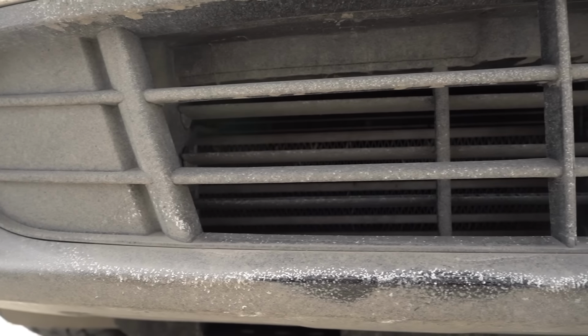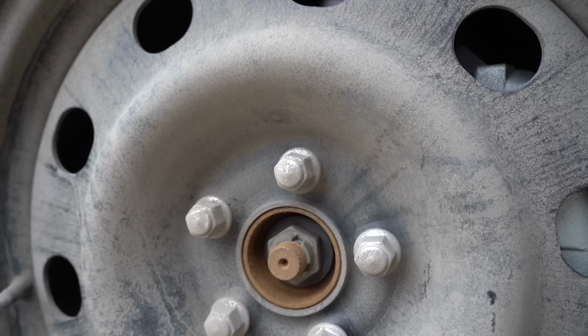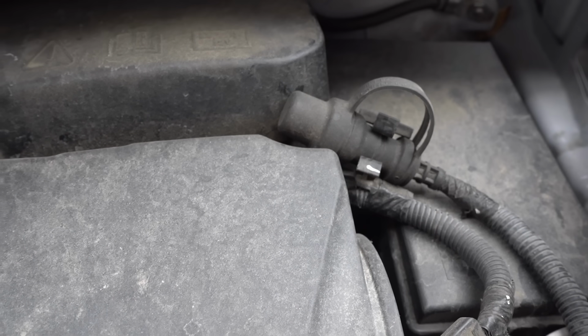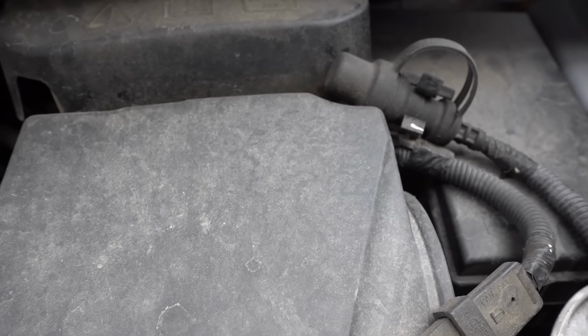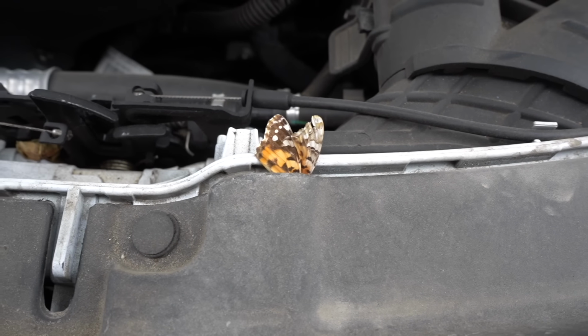Alright, so as you guys can see, this Escape is pretty well covered in dirt from front to back. We've got some carpeted wheel well liners to deal with that are holding onto a pile of dirt, and the winter wheels are still on the vehicle, so I'll be getting those swapped over for the summer wheels. Plus, this customer has also opted for a complete engine bay detail, so I'll be getting that fully detailed as well. And like I mentioned, I'll also be putting a ceramic coating on this Escape.